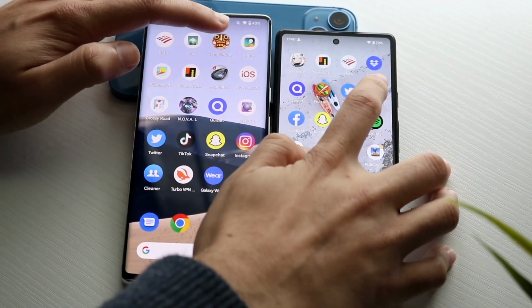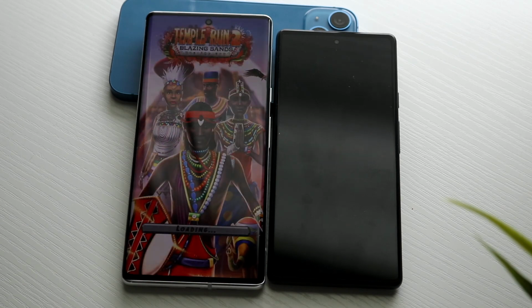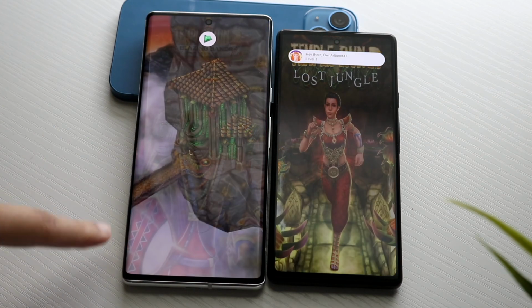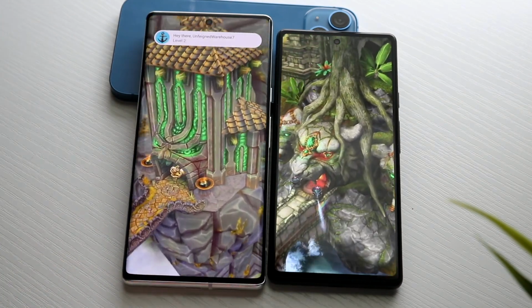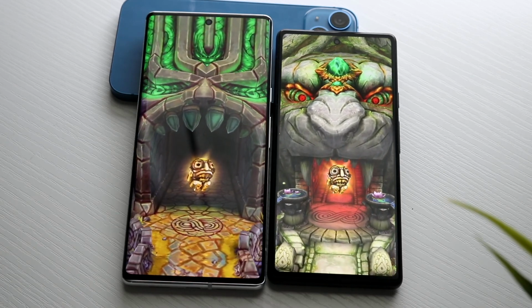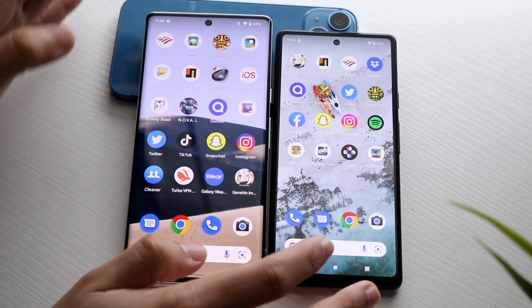Let's do Temple Run 2, 3, 2, 1. And I think I opened up the wrong Temple Run, but I guess we'll wait and see. Nope, it's the same one. And again, we're downloading the thing here. It actually was still a little bit faster on that phone, which is very surprising. So still kind of a faster experience on the Pixel 6a, which is very strange. But the 6 Pro did finish this one up a little bit faster there, so keep that in mind.